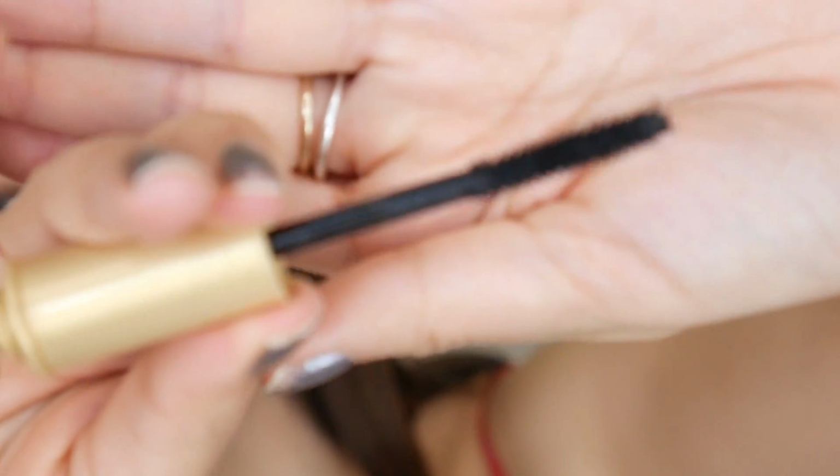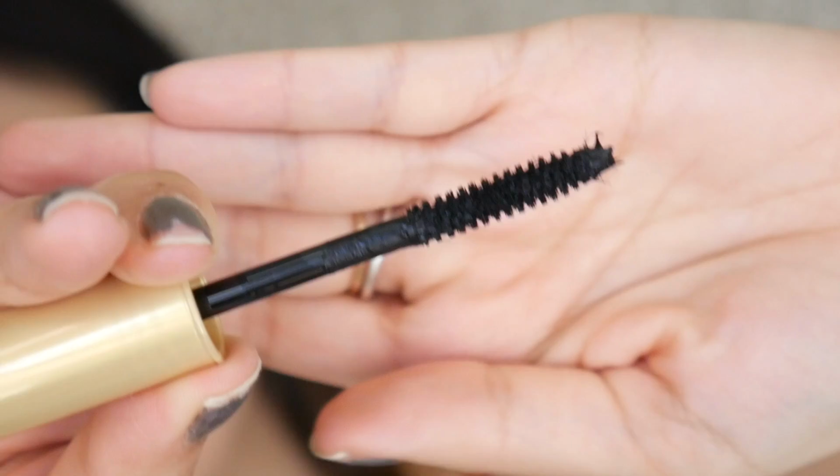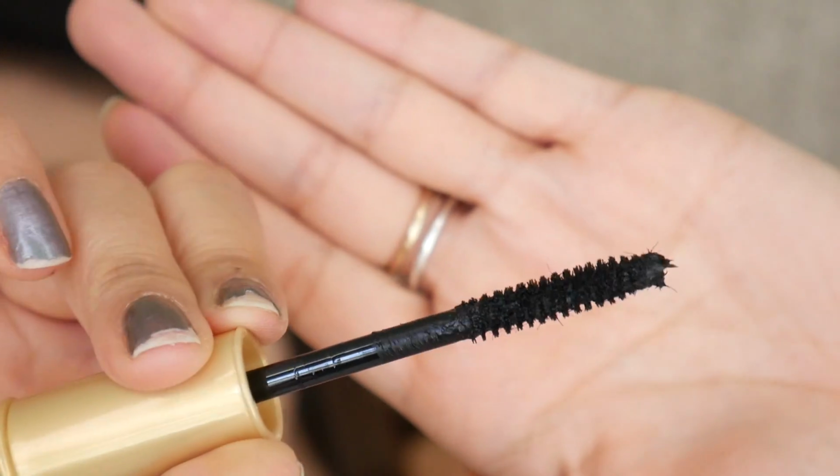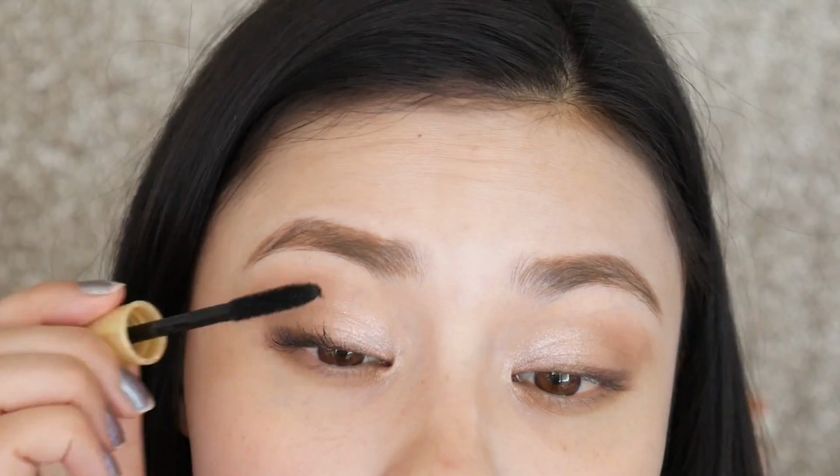For me, fiber mascaras get in my eye. The little fibers always fall and get in my eye. So who knows, this might be fantastic and it might change my ideas around fiber mascaras. As you can see, it's a little tiny brush, on the skinnier side, but it has thick, plump bristles and you can see the fibers hanging off of it.